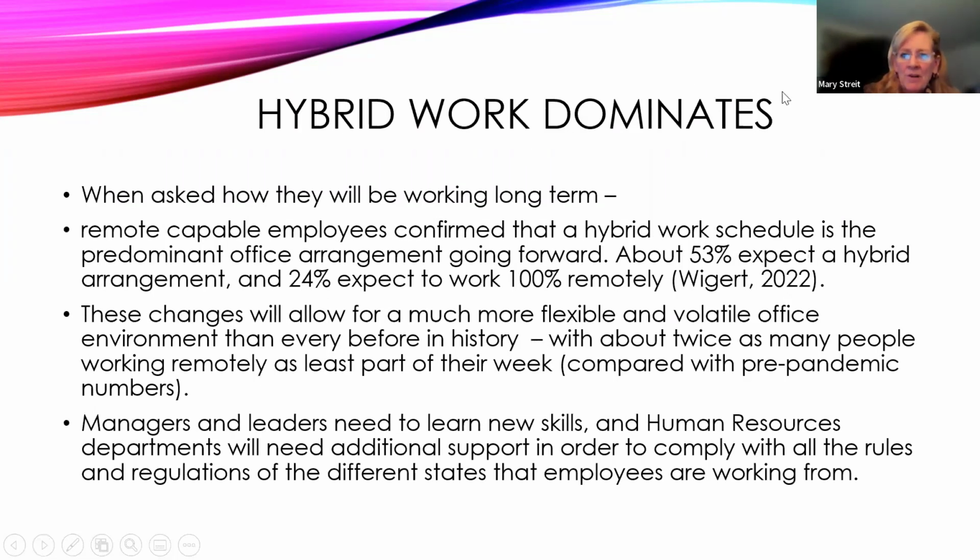So how are they going to be working long term? It seems as if hybrid work is the absolute winner by a landslide. Hybrid work schedules predominate office arrangements going forward. 53% expect a hybrid arrangement and 24% expect to work 100% remotely. So you're still having a good number of employees who are working either hybrid or fully remote.